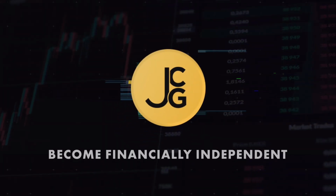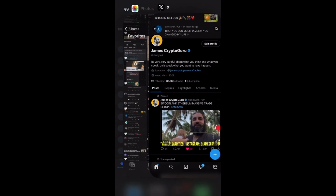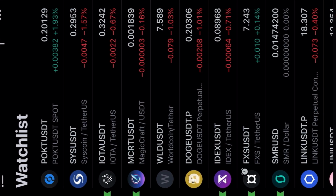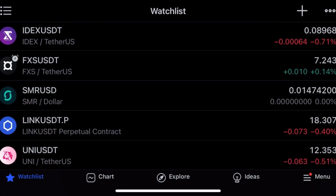Let's jump into the technicals for Bitcoin now. Yesterday, we were back on the market. My account went from 850,000 to 806,000, quite a big drop yesterday. 857 to 806, so around a $50,000 drop. Pocket got hammered. A lot of tokens got hammered last night on the Bitcoin drop.